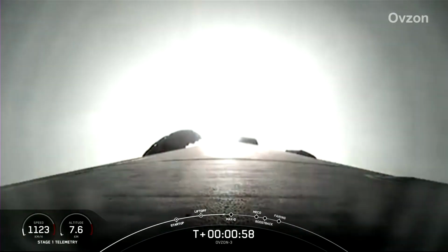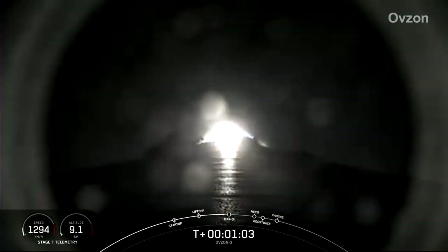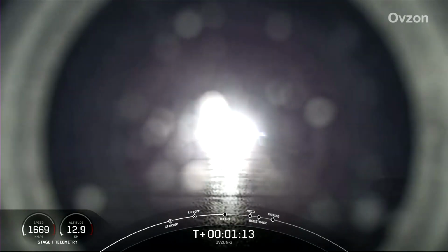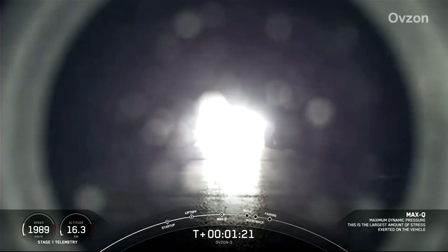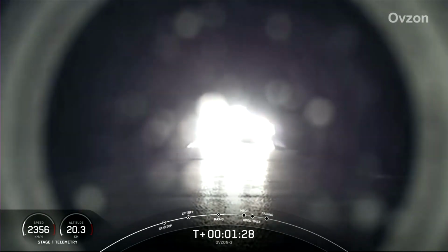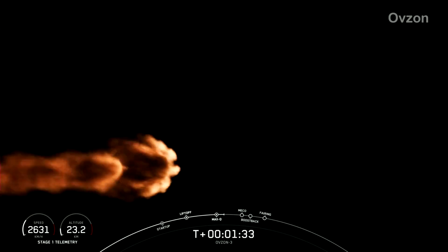Moments ago, we also throttled the engines down as Falcon 9 is supersonic for max Q, or maximum aerodynamic pressure. Max Q. And there's that call out for max Q, and this is when the vehicle experiences the greatest amount of aerodynamic stress as it ascends through the Earth's atmosphere. The rocket typically needs to go about 17,500 miles per hour horizontally in order to avoid being pulled back down to Earth and get into orbit. As the vehicle continues to ascend, make sure to watch that telemetry at the bottom left-hand corner of your screen.